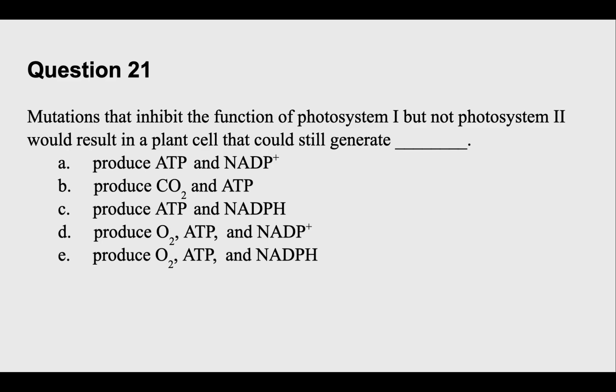All right, so mutations that inhibit the function of photosystem 1, but not photosystem 2, would result in a plant that could still generate. Anybody got an answer for me? D. Yes, it is D. Yeah, so photosystem 2 is coming later on, right? That's a second step. All right, so we're still going to be able to produce oxygen because photosystem 2 is unaffected. Still producing ATP because photosystem 2 generates that electron gradient, or electron transport chain that creates that gradient.